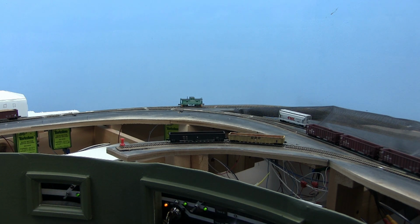All right. Brakeman's gonna close that turnout. 3385, turn us line for the main. Conductors on the rear, brakeman's on the ground. Push back 8 car lengths to a hitch.